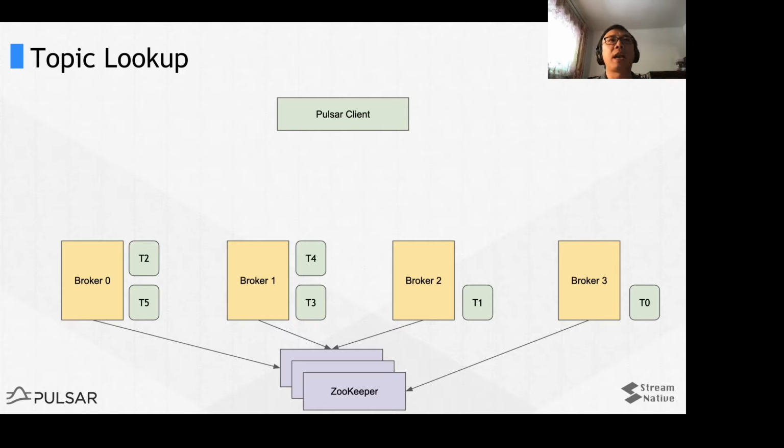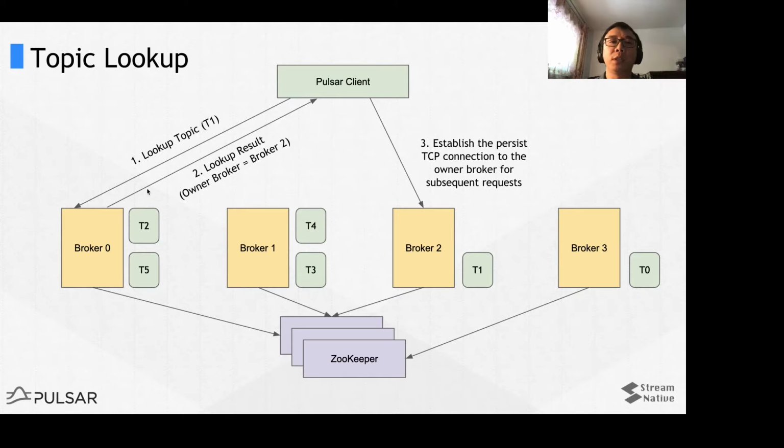So when you create a Pulsar client and you want to produce to a topic, the first thing the Pulsar client would do is a topic lookup. It would send a lookup request to any of the brokers. Any of the brokers within the cluster is able to serve the topic lookup request. If the broker figures out, okay, I'm the owner broker, then it would respond to the client saying so. But if this topic is not owned by the broker who served the lookup request, then it will respond back to the client with the lookup result: this is your owner broker. So when the client receives the lookup result, it will know which broker it should connect to for this topic.